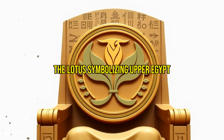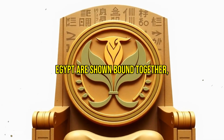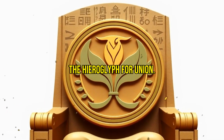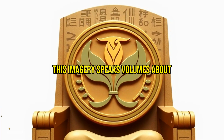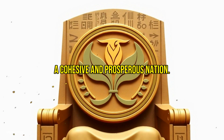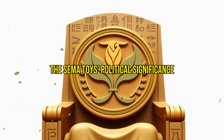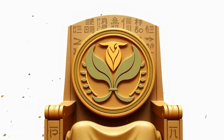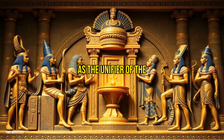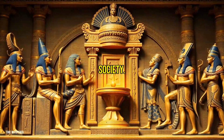The lotus, symbolizing Upper Egypt, and the papyrus, representing Lower Egypt, are shown bound together, their stems elegantly knotted around the hieroglyph for union. This imagery speaks volumes about the ancient Egyptians' vision of a cohesive and prosperous nation. The Sematoi's political significance cannot be overstated. It served as a visual reminder of the pharaoh's role as the unifier of the two lands, a title that carried immense weight in Egyptian society.